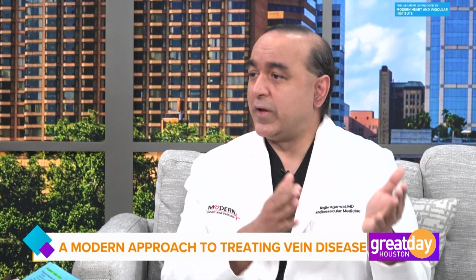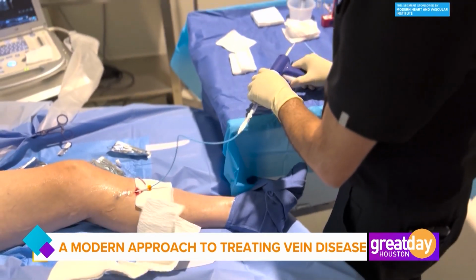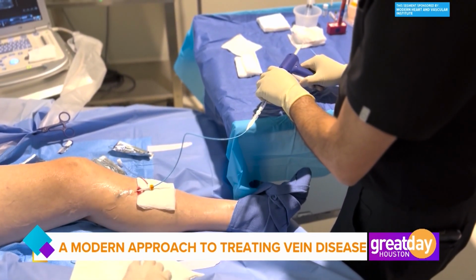It is, absolutely. Step one is we got to talk to the patients. They come into our office, we sit down and listen to them and see what symptoms they have, and do they jive more with arterial disease or vein disease. And if needed, then we do a very simple ultrasound, which is painless, and that clinches the diagnosis.